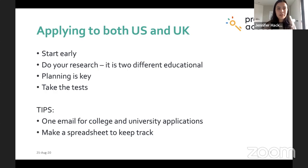And then I would encourage you to make a spreadsheet and keep track of the different dates that your application stuff and supplements are due. For instance, as Oliver mentioned before, there are different deadlines for your application process in the US and in the UK, and there are in the US as well, as I mentioned. So there's going to be a lot of dates that you want to keep track of. So make a spreadsheet. That would be very helpful for you.